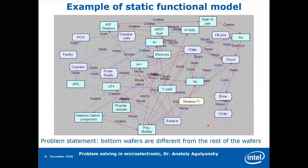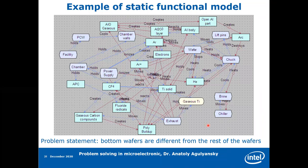Again, don't try to read it or understand it. I also don't remember this model, but just to show you how difficult it could be, it takes a long time to create such a functional model. During model creation, we learn and understand how the system works. There are generally two types of functions: useful function and harmful function. Harmful functions are red arrows, and useful functions are blue arrows. From this model, we can calculate the most problematic component. This is so-called static functional modeling.